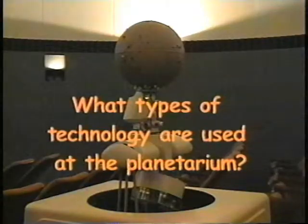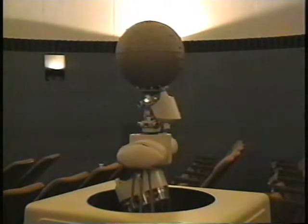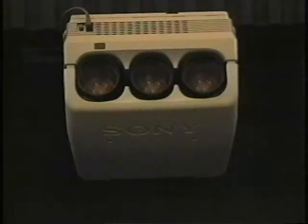What types of technologies are used at the planetarium? Our primary machine right here next to me is the optomechanical star machine, which recreates a very, very nice sky, and it can show you the sky from anywhere on the Earth, any time of the year. And then accompanying that, around the room we have over 30 different projectors, which is the multimedia part of the program. Most of them are a little bit old technology. They're slide projectors and video projectors, and they're fed by various devices.